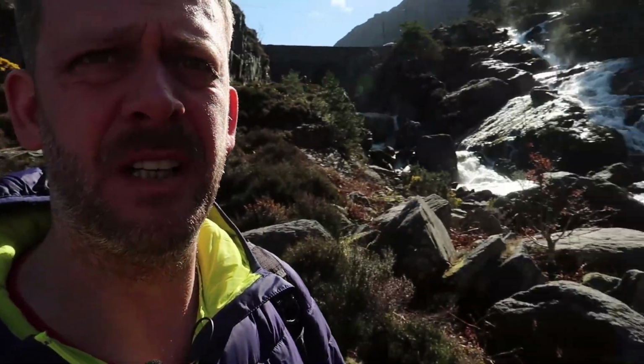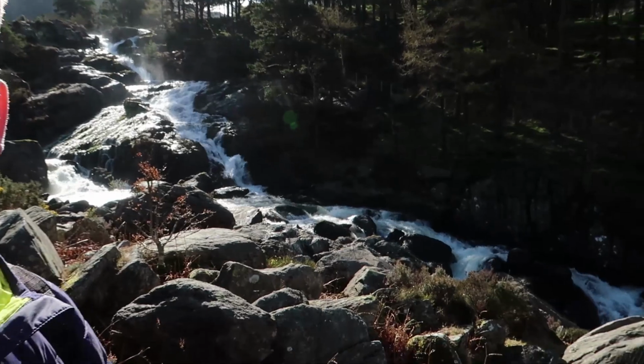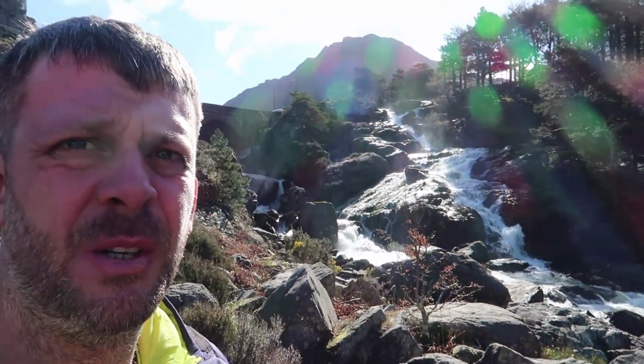Well, I've come across to another beautiful location here in Snowdonia, Ogwen Falls by Ogwen Valley. It's absolutely beautiful here. I've been here a few times, and what I want to do is try and actually get to the bottom of this big waterfall, turn round and give a bit of an idea on it. It's a really beautiful place.